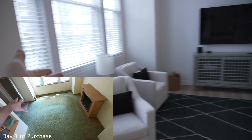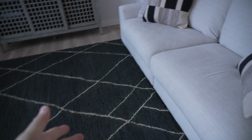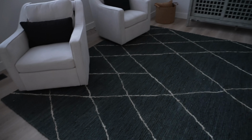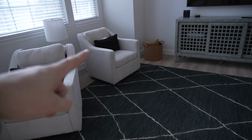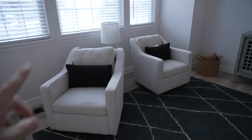Here's what the living room turned into. The walls were once yellow, but we painted everything all white. And then I have a couch right here that fits really nice. My mom actually picked out this rug. I think it looks really nice. My parents actually have 2 of these chairs they got from Wayfair, and I ended up just buying 2 of the same ones because I really like them.